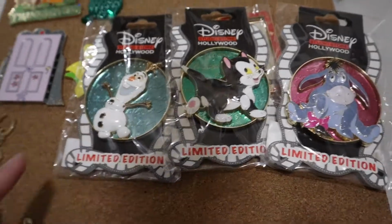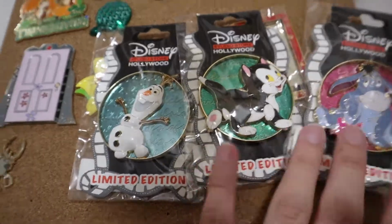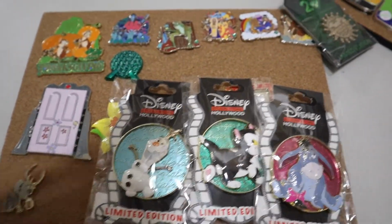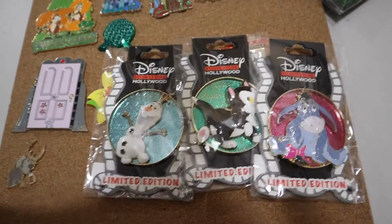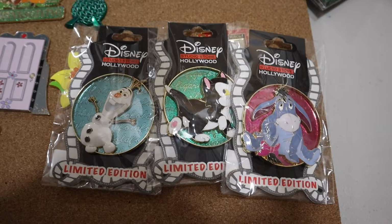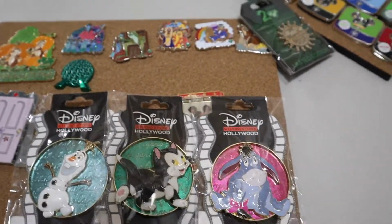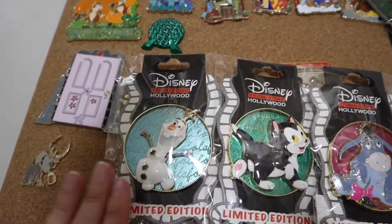Now a few LE 400s that I also have to go with the Sven are these 3 Studio Store Hollywood ones. I actually do have more from the set. I was able to get the whole set minus the red Pascal, and I've already gotten rid of the green Pascal, but I do have the rest of the set. These are the 3 that I've kept for my collection, but I do have the other ones for sale or trade. But I love these ones.